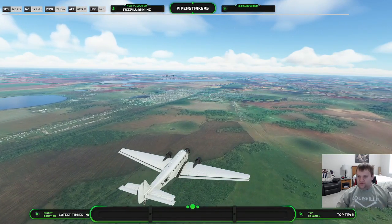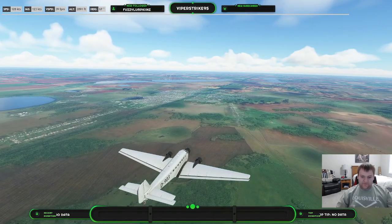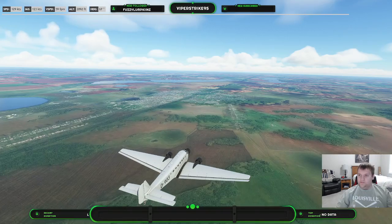We're actually not too far. We're around 50 nautical miles away. We're not far at all from the trip. We should get there pretty quickly.